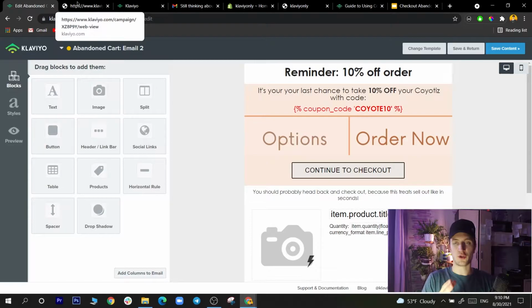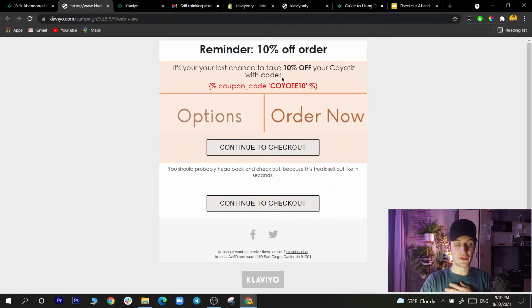Basically, what a dynamic Klaviyo coupon means is that you go here, right? We talked about this. I just showed you the coupons. You put the coupon like this, like Coyote, and you put this coupon right in single quotes, and then in curly brackets, close them off with percentage signs, coupon code, and that generates a random eight-figure code that is specifically provided for your prospect.